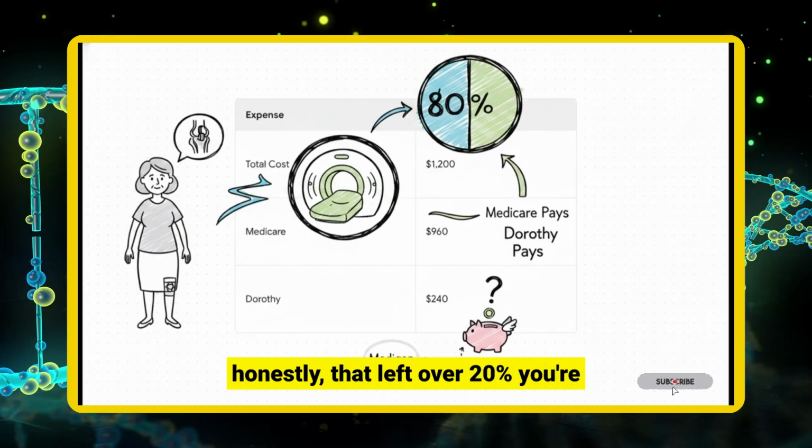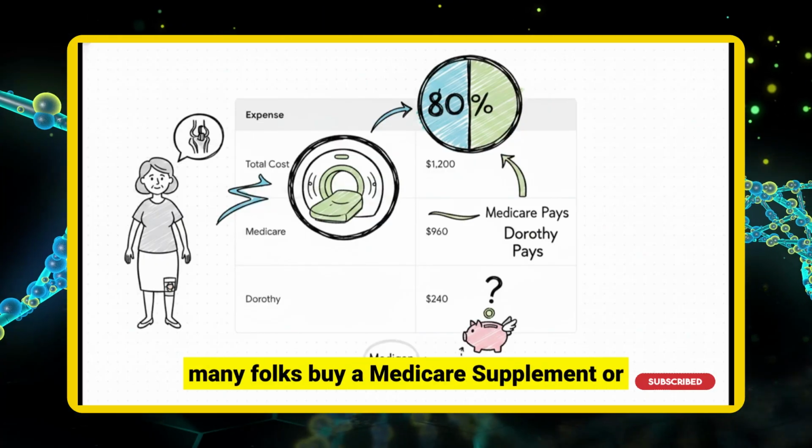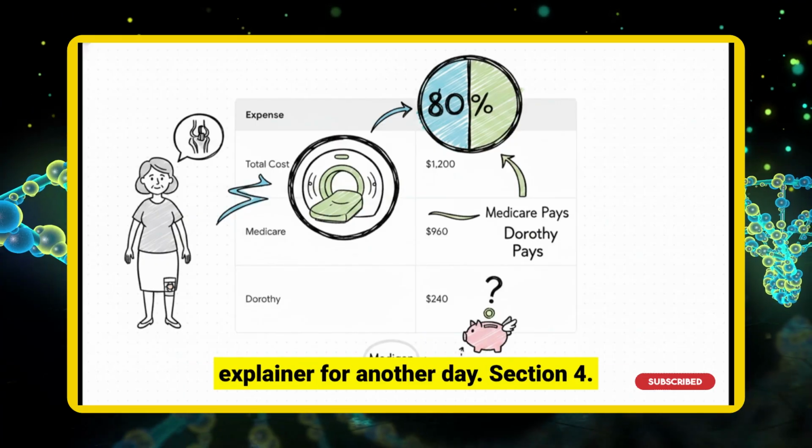And honestly, that leftover 20% you're responsible for, that is exactly why so many folks buy a Medicare supplement or Medigap plan. But hey, that's an explainer for another day.